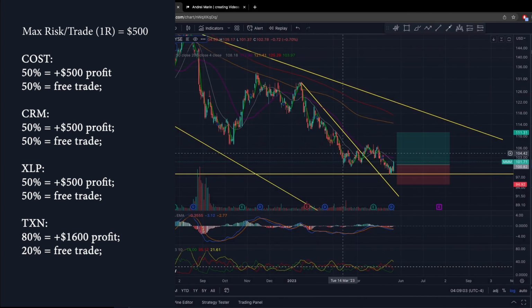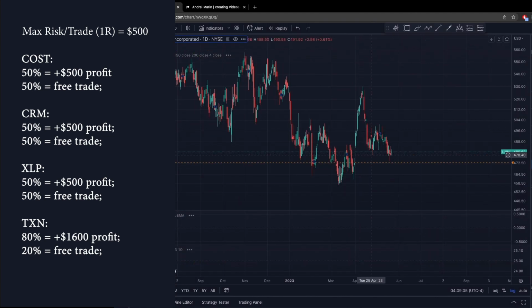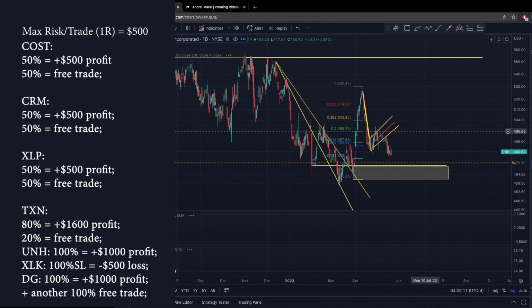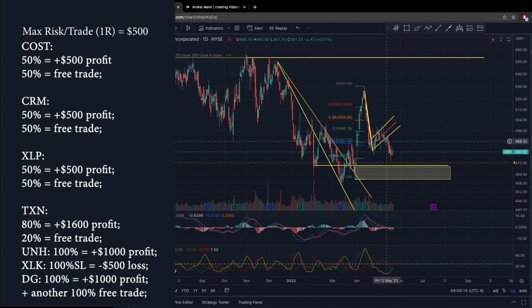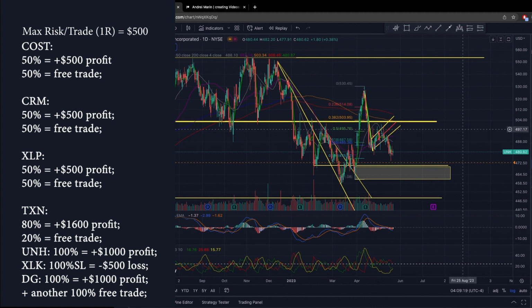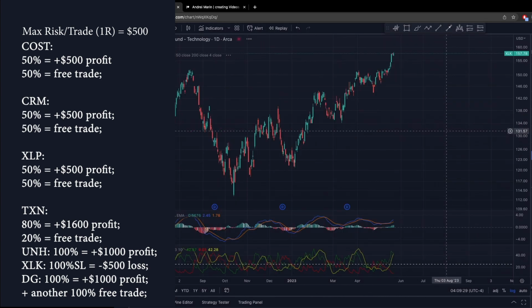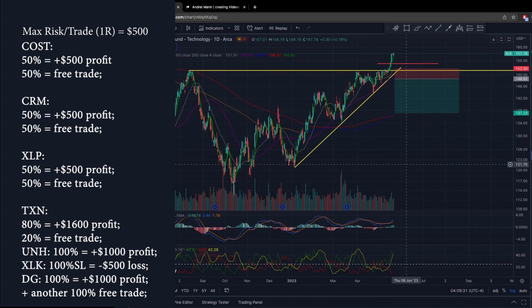United Health was another one where we took a short here. We took a short from this bearish flag. If you guys remember, it looks like I don't have the risk reward set up here anymore, but we took a short from the breakdown of this flag, and we already took profits on this one, so this is off the table. XLB, this was one that we also looked at, but no trades got executed on. XLK was one that we took a trade on, and we got stopped out here.